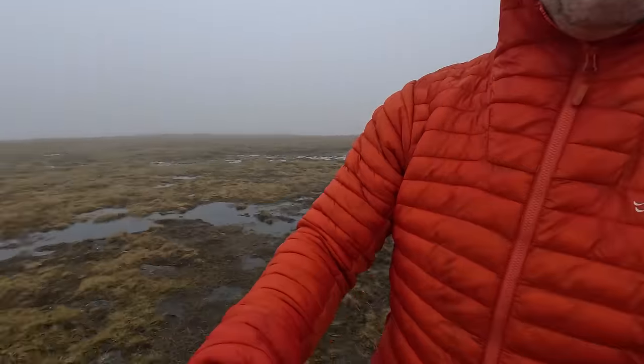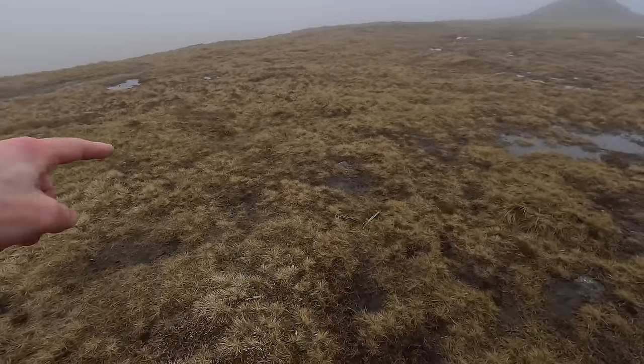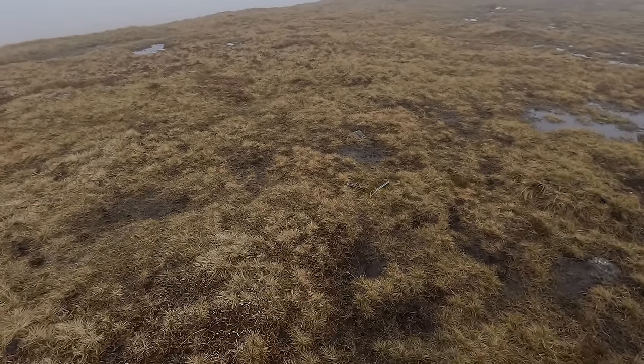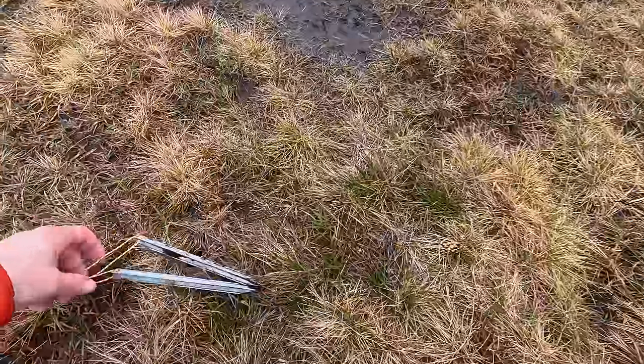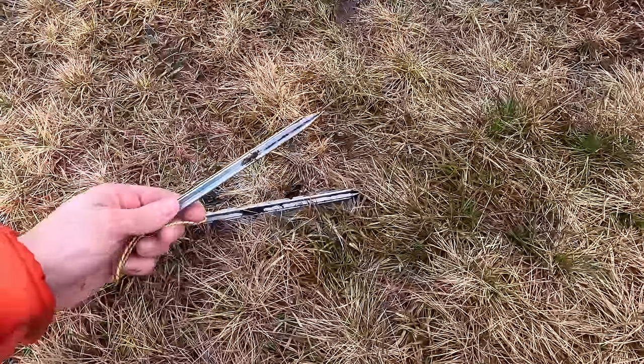But it's time just to do a quick check around where I was camped. So this is where I was, and we have two stakes left over here. These are really meaty stakes. I like these a lot.